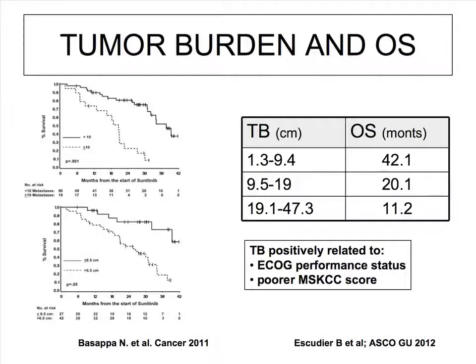And moreover, tumor burden could also affect overall survival. With different parameters in the univariate analysis, you can see that if you have more than 10 deposits, the overall survival is worse, and if you are below the diaphragm and the tumor size is bigger than 6.5 centimeters, it's also worse, and our patients were in line with these publications. There were different limits in the Gustave Roussy Institute series, as you can see here, that may affect overall survival. My patients were more in this series, but their overall survival was longer. What we expect is that tumor burden is linked to ECOG performance status and a poor MSKCC score, meaning that when you have a high tumor burden, usually the ECOG performance status is low and the patient has a poor MSKCC score, which was not my case, so maybe that is why the overall survival was longer.